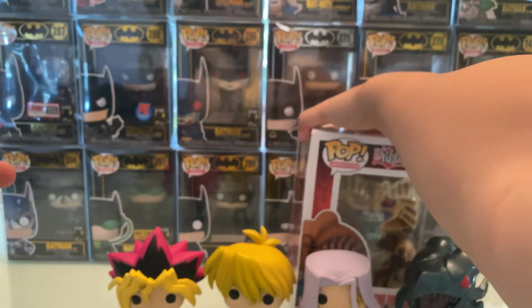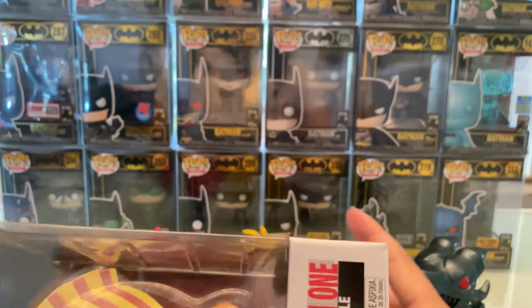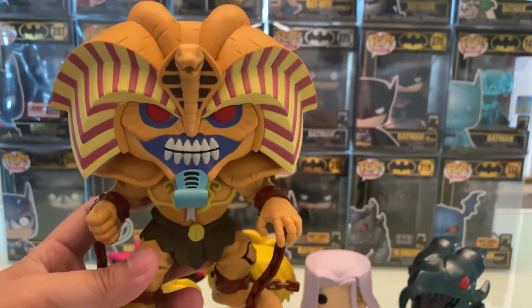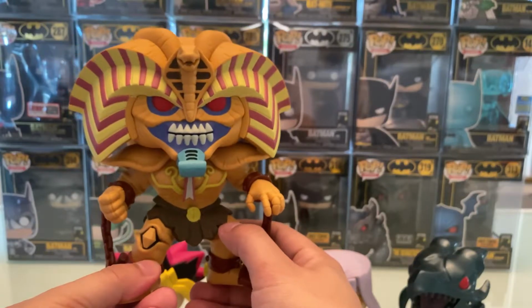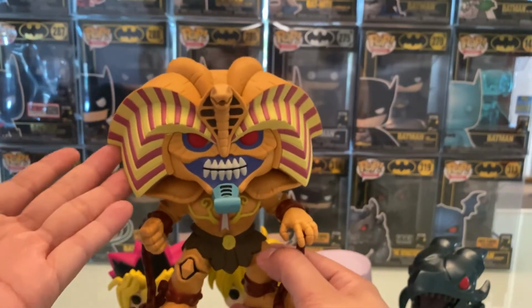And the last, but certainly not least, is Exodia, the Forbidden One. Okay, all I could say is wow. The detail on this is immaculate. The color is very bright. His details are amazing. The chains that come all the way down to the floor when you place them on the table look really good. The facial, overall, I mean, it's great just looking at it.